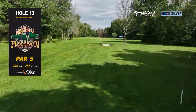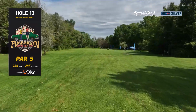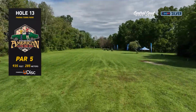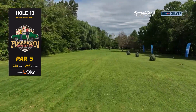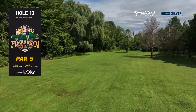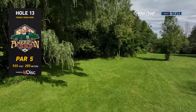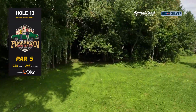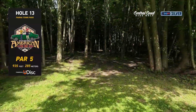All right, 13. Only par 5 here at Palmertown. Players really get to open up off the tee. And then they just have to throw a little setup shot right around this willow tree right here. Try and not go too deep or you'll pinch your angle. And then you're left with a bunch of small trees to navigate on your way to this pin that is up on this little baby mound.